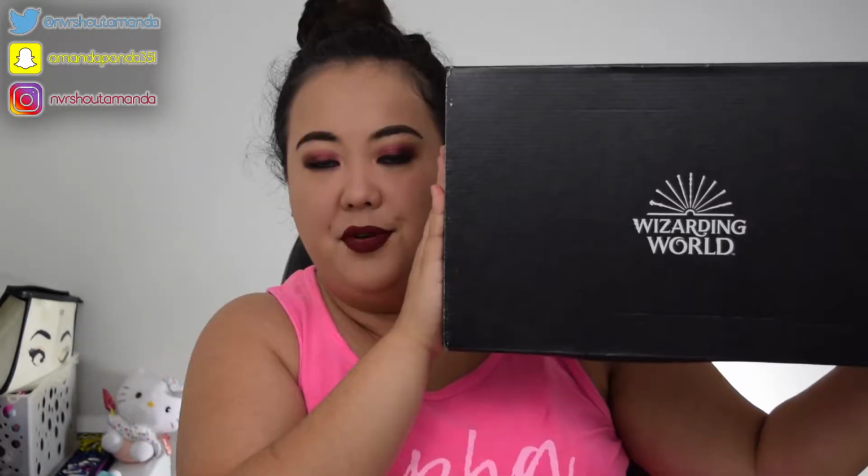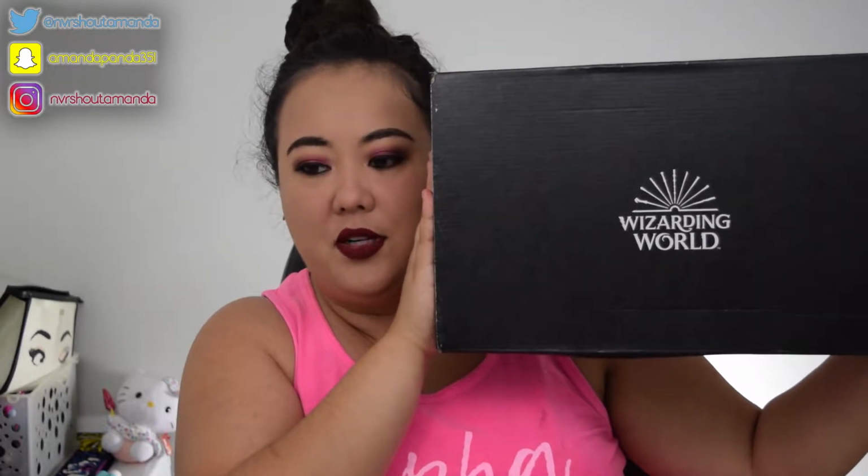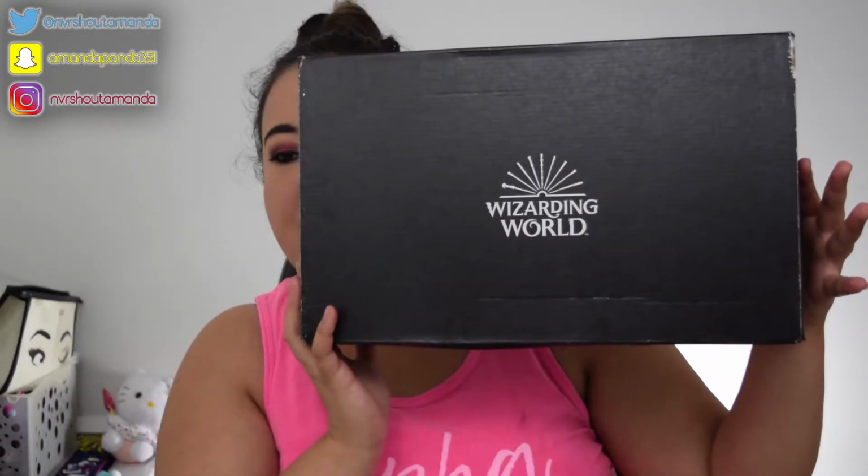Moving on to the Wizarding World of Harry Potter Loot Crate. I am Slytherin. Hopefully we got some Slytherin goodies. This box is pretty huge. Haven't seen one like this in a while. Don't let me down. Here we go.